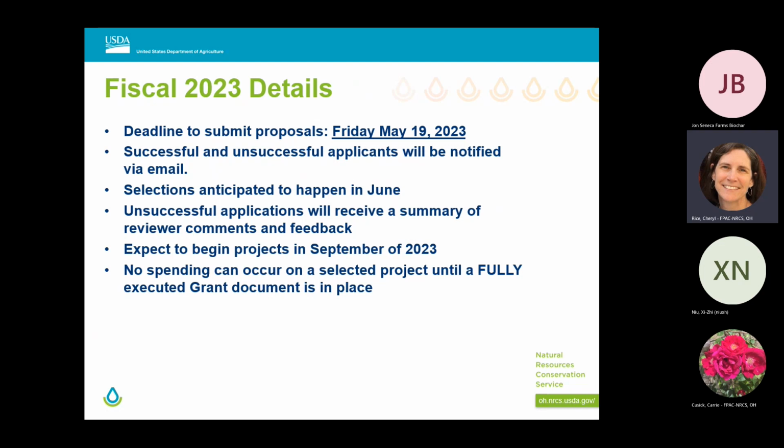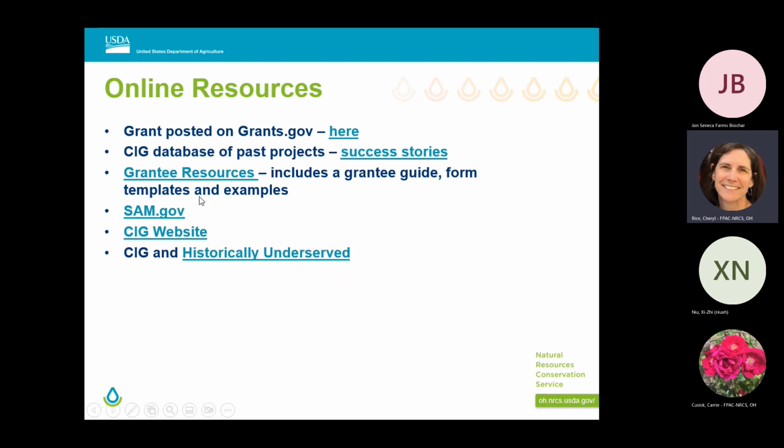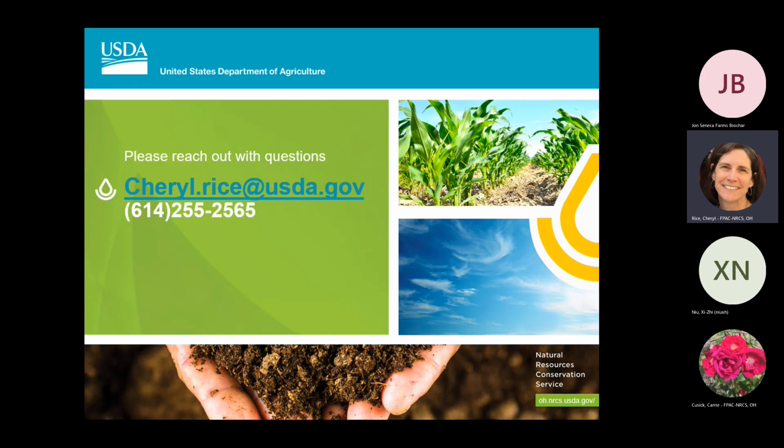So I have a question in the chat asking for the link for success stories. That was on this last page that I had. All of these things in light blue are actual links. So in the PDF, if you tab to page 8 and you click on these, they should be live links for you to jump over to as well. So that should help. Here's my contact information, my email, and then the phone number as well.